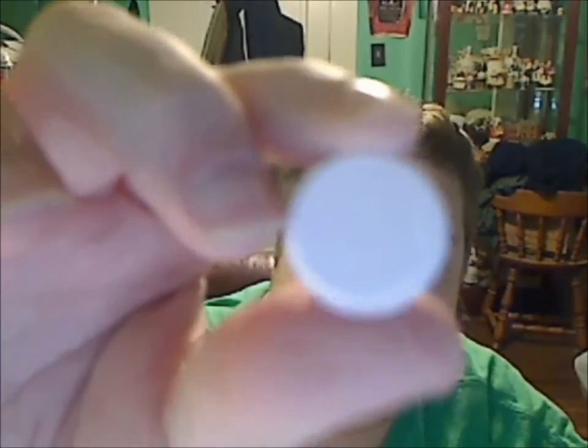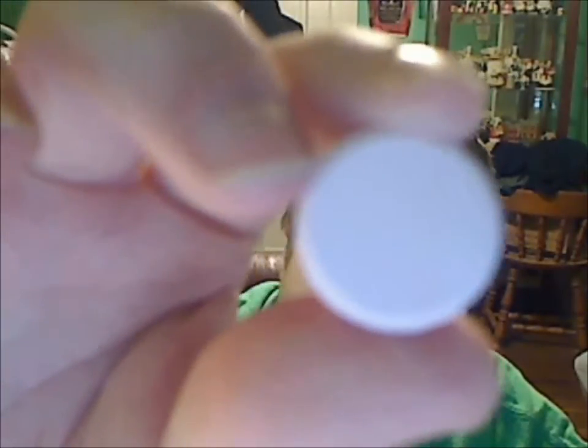That's what they look like. Probably maybe a nickel to a dime. No, to a dime size. Yeah, a dime is always bigger. And that's how thick it is.